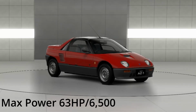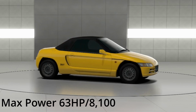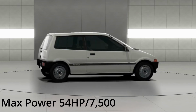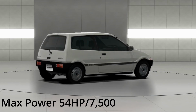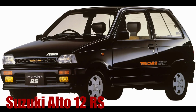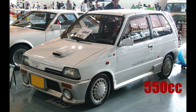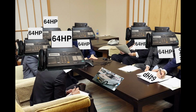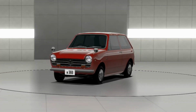The 64 horsepower limit is actually nothing more than a gentleman's agreement between manufacturers and nothing to do with K regulations at all. In the early to mid 80s, manufacturers were pushing to have the title of most powerful K car. This intensified until 1987 when the 550cc F5A driven Suzuki Alto Works achieved 64 horsepower. The manufacturers got together and agreed that 64 horsepower would be the limit, and this ended the horsepower arms race.